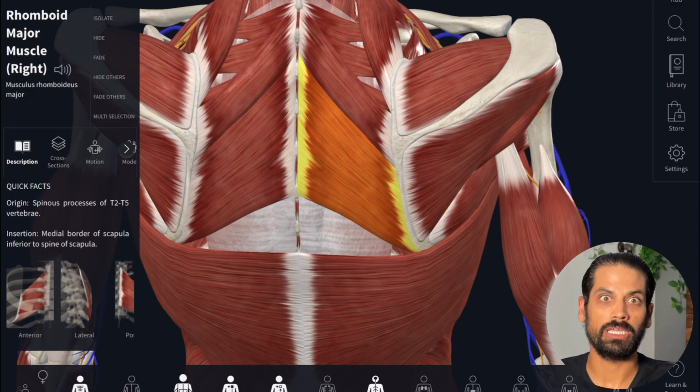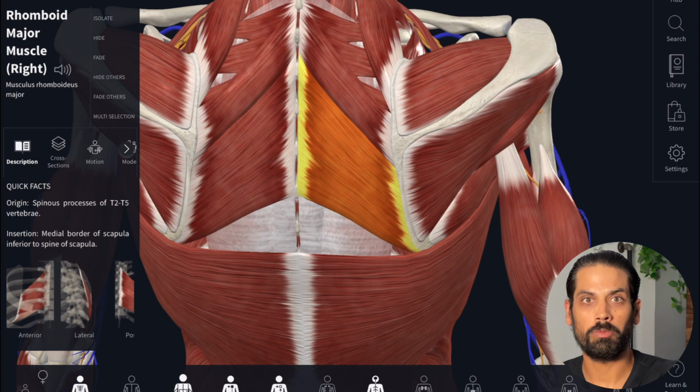This is why your PT tries to strengthen the rhomboids. And don't get me wrong, they can actually do this and they can actually see improvements in your TOS by just strengthening the rhomboids, but that's only going to take like 6 to 12 months for them to get strong enough to counteract not only the crooked joints, but also the tight muscles that you use every single day.